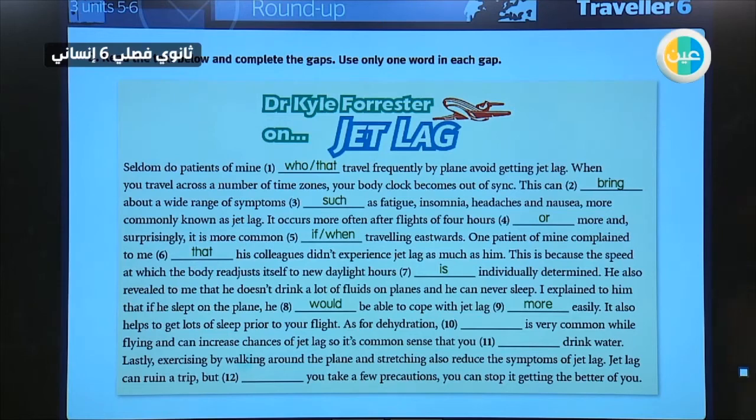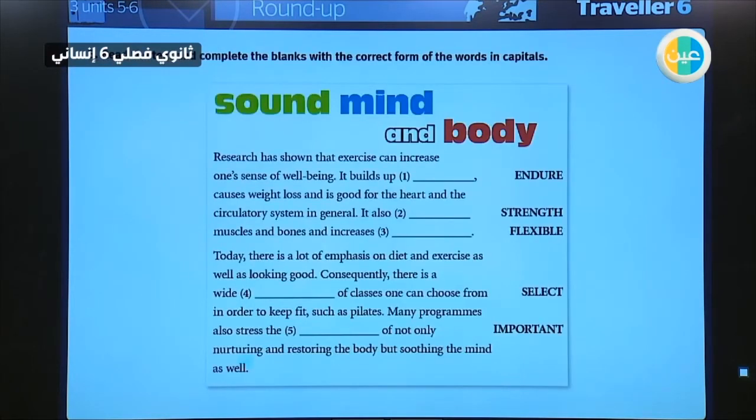As for dehydration, this is very common while flying and can increase chances of jet lag. So it's common sense that you should drink water. Lastly, exercising by walking around the plane and stretching also reduce the symptoms of jet lag. Jet lag can ruin a trip, but if or when you take a few precautions, you can stop it getting the better of you. Now we will move to the second part of this page.